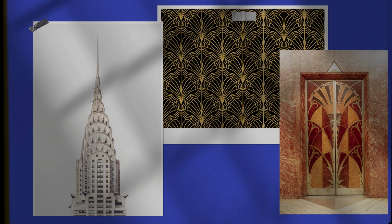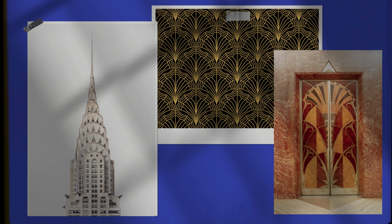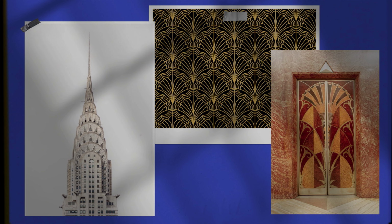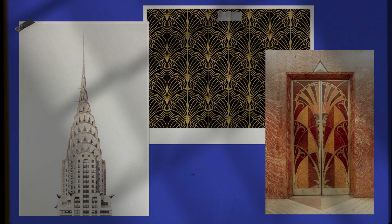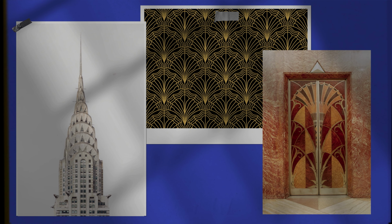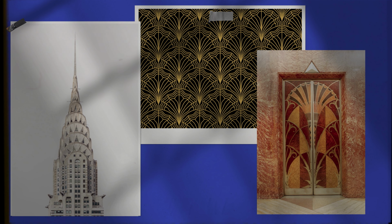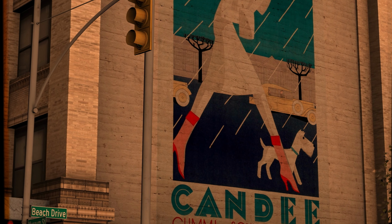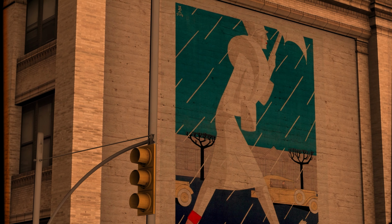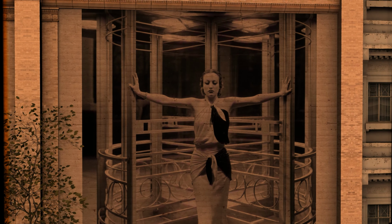Art Deco was a glamorous and bold design movement that combined luxury with modernism in the late 1920s. Inspired by the rapid industrial advancements of the time, Art Deco championed streamlined forms, symmetry, and the use of new materials like chrome and glass. Its geometric shapes, rich colors, and intricate detailing created a sense of opulence, seen in everything from architecture to fashion.